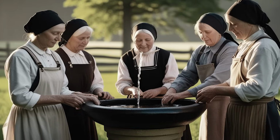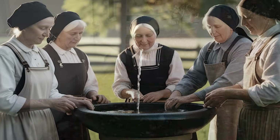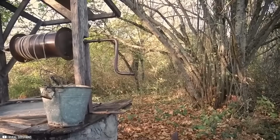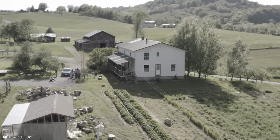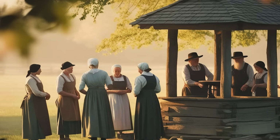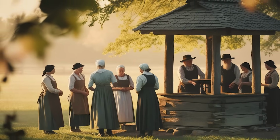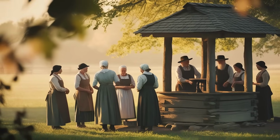In fact, in some areas, wells might serve an entire neighborhood, with several families drawing water from the same source. This creates a shared bond, not just in terms of water, but in the sense of mutual care. It's a reminder that they're all connected, both by the land and by the work they do together.